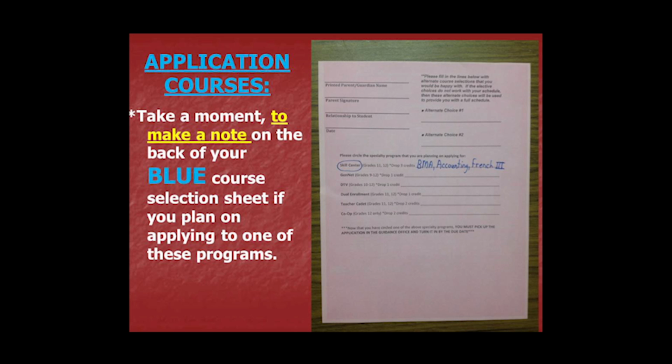Please note, you still need to fill out an application in order to apply for any of these application programs. Also, you will still need to select 6 credits on the front of the blue course selection sheet, even if you plan to apply for one of these application courses. This is so you have a backup elective selected in case you do not get accepted into the desired program that you applied for.